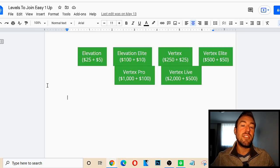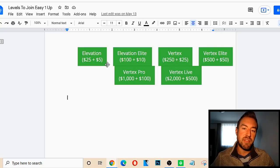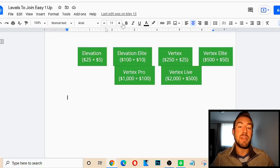Now, the only thing Easy1up requires is that when you join and invest into one of the levels, you pay a one-time admin fee. That actually is how Easy1up is making their money. So you can see the breakdown here, okay?